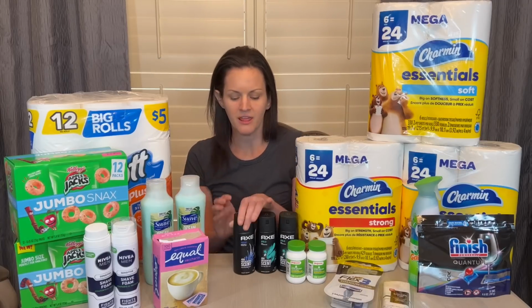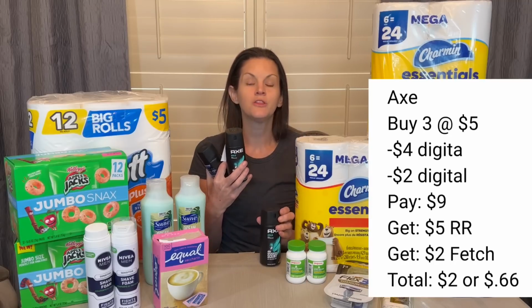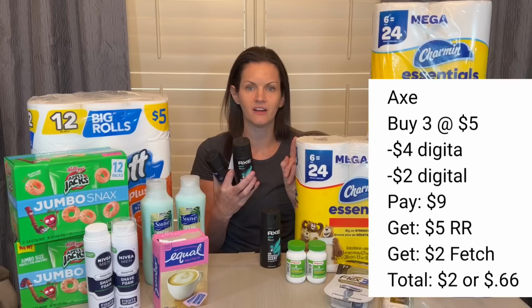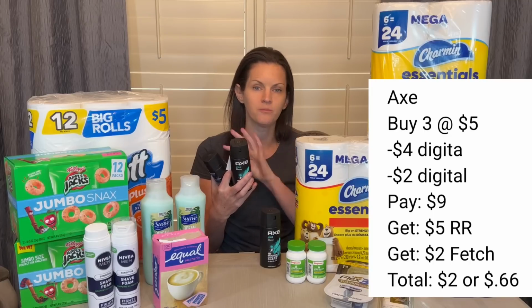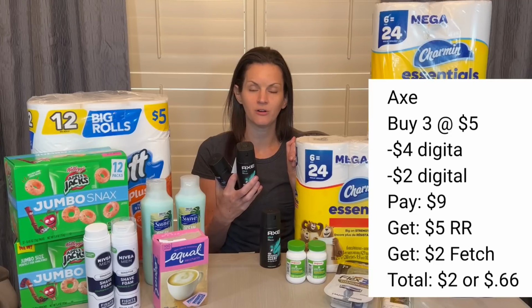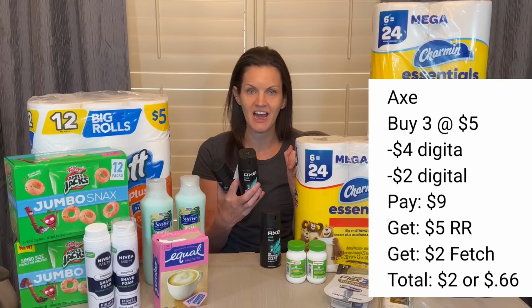Oh, yeah. The Axe. So we're going to buy 3 of these at $5. That's $15. There's 2 different digital coupons, a $4 digital coupon and a $2 digital coupon. We can use both because we're buying 3 items. We'll pay $9. If you do this in store, you're going to get a $5 register reward. I did it curbside and I got $5 in Walgreens cash.